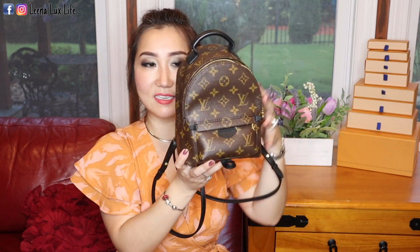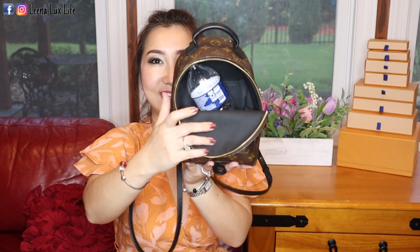I love this foaming hand sanitizer, always in my bag. You see how tiny this bag is? It holds a lot. It can even hold a regular size water bottle. Let me show you. Look at this.